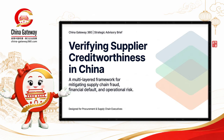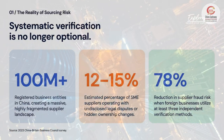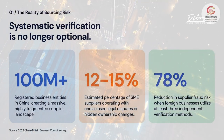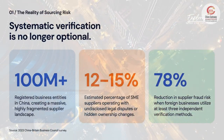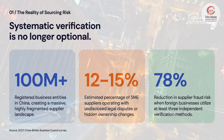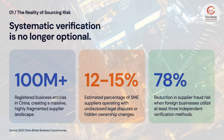Today, we're unpacking the blueprint for verifying supplier creditworthiness in China. Basically, we're looking at a crucial framework to help you mitigate supply chain fraud and financial defaults. Let's dive right in. 78%. That's a massive number, right? Well, that is the precise reduction in supplier fraud risk that foreign businesses achieve just by using at least 3 independent verification methods. Relying on a single document just doesn't cut it anymore. Mitigating risk today requires a truly systematic approach.